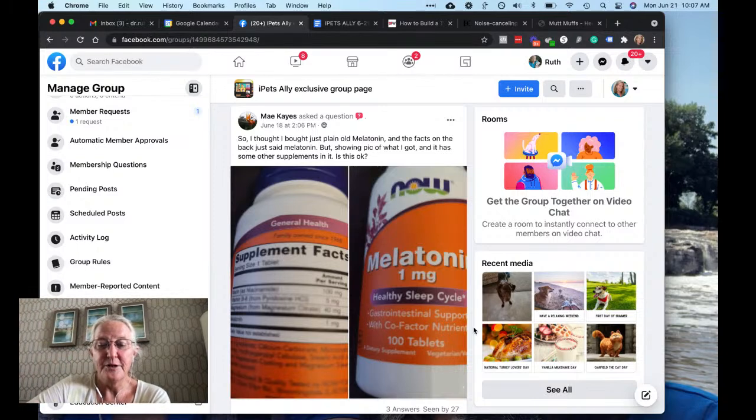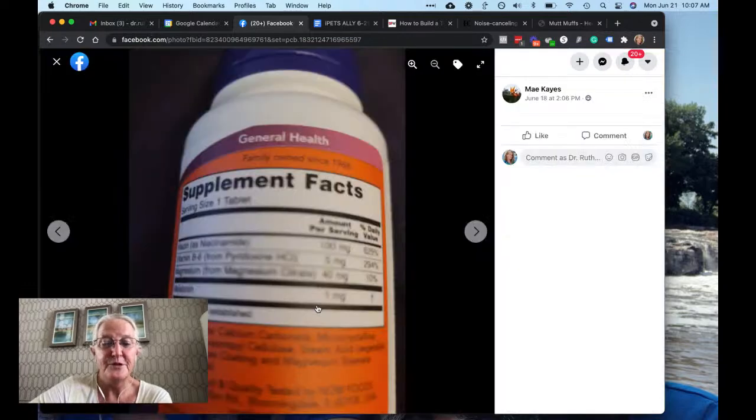So if you see this on the label with cofactor nutrients, that generally means that it's going to have something else in there. So if we look at the bottle, what you've got is niacin, B6, and then magnesium. And if you're giving 1 milligram of this product, it should not be a problem. At 3 to 6 milligrams, the magnesium dose is going to get up there to the point where it could potentially create some diarrhea issues. So these are okay.